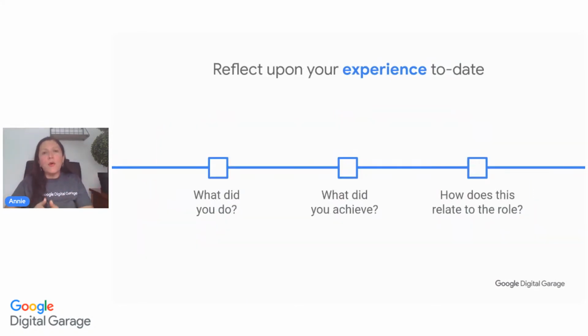So let's reflect now. What is your experience to date? First of all, what have you done? Write a list, and put next to it your achievements. So put a list of what you have done, and next to each point, an achievement. And then at the end, try and put what that relates to as a role. If you have that as a working document, it makes it nice and easy for you to then create your CV later on and to know where to place your emphasis.